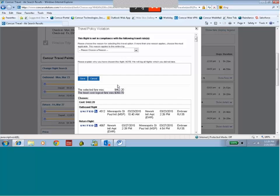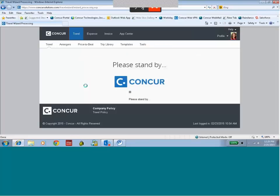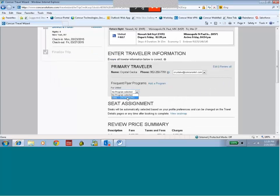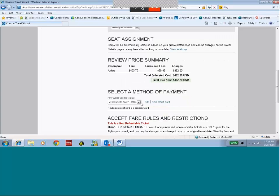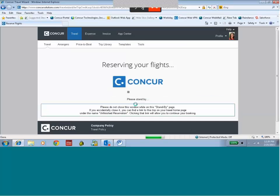So I'm going to go ahead and select this United flight just so that I can show you the login. I didn't get it on time. And in this particular demo site, it doesn't require pre-approval of any nature by my manager. It just says, go ahead and book it. Give a reason. All my programs are saved here. Here's my flight. Here's my estimated cost. And here's my payment method. So I could have multiple cards stored within the system, but I'm just going to use my default corporate card to go ahead and start this flight reservation.